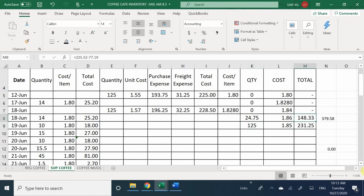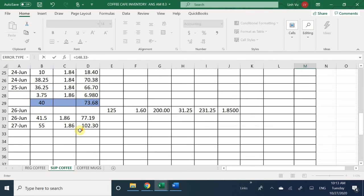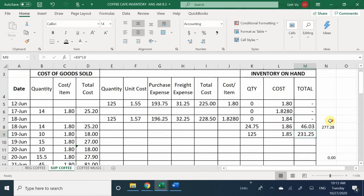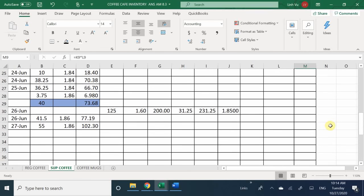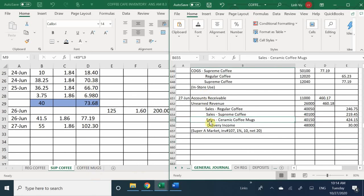So 148.33 subtract out 102.30. I should get now 46.03 because of that one penny difference. So I should now have a total of 277.28. All right, and here I sold 102.30. So let's go ahead and do our journal.